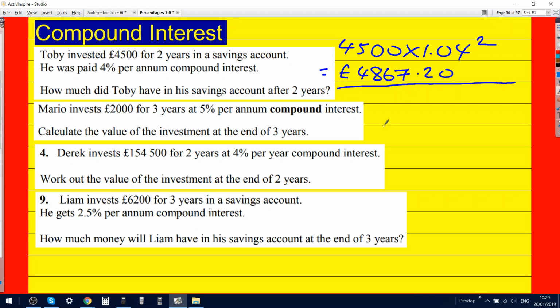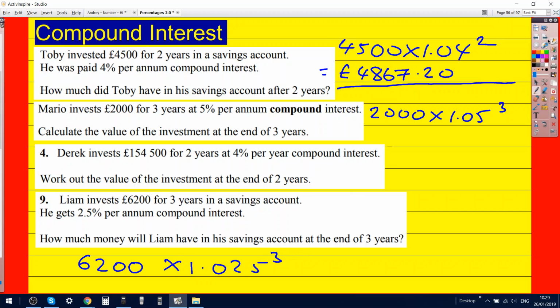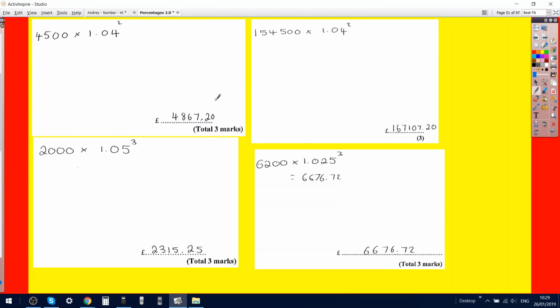How about underneath? Would that be 2,000 times 1.05 to the power of 3? That's okay. How about the bottom one? So would it be 1.25 to the power of 3 times 2,200? 1.25 would be 25%. Is it 1.025? Yes. So 1.025 to the power of 3.